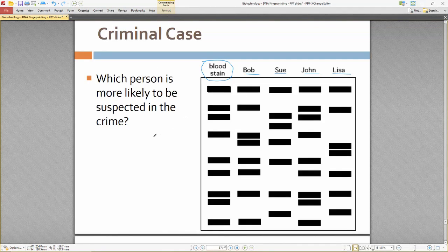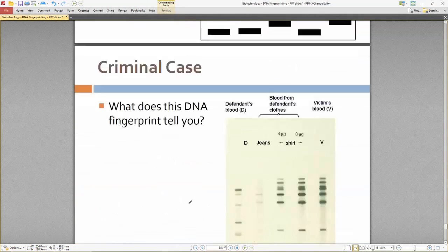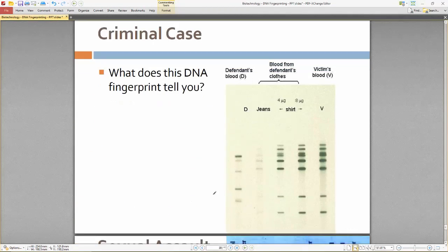You have collected a bloodstain from the site of the crime, and you have also collected the DNA from 4 different suspects. Which person is more likely to be suspected in the crime? John. Okay, so how do you know it's John? All of the bands are the same. Yeah, so John is matching every band on the bloodstain.